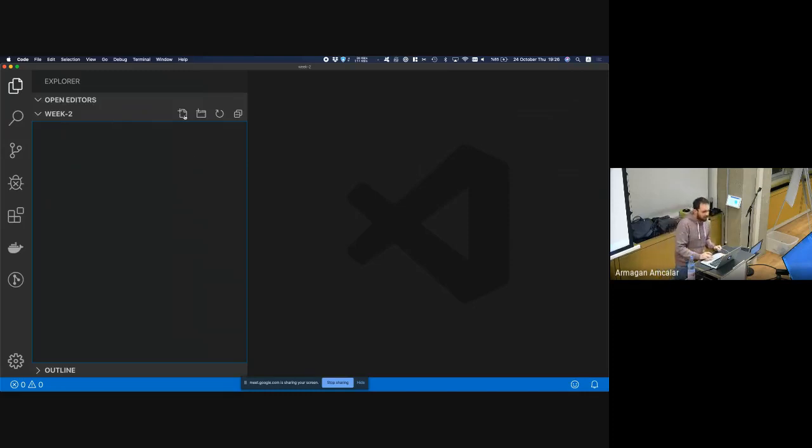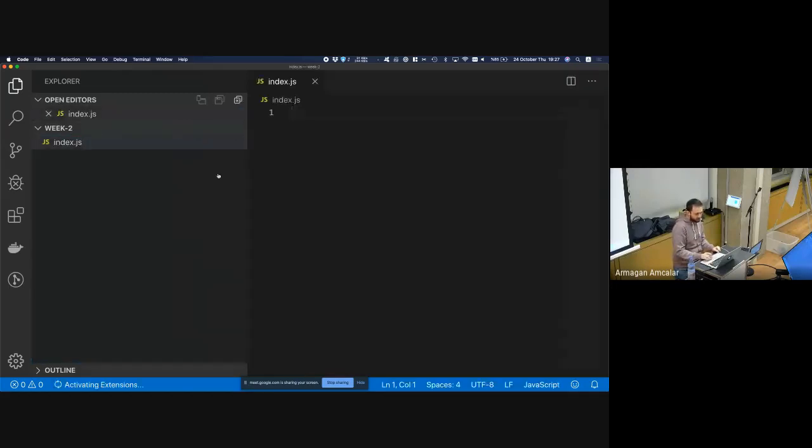So let's create our first file. Here you can see a little icon, new file, or you can just click file and new file. And then let's name it index.js. As soon as I type JS, even before I press enter, you can see that the icon of the file has changed into a JavaScript icon. That is one beauty of IDEs. They understand what language you're writing in. So when I press enter, a new file has been opened.